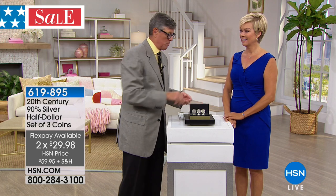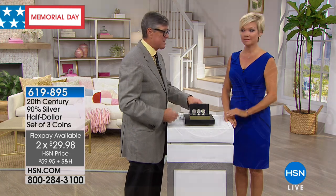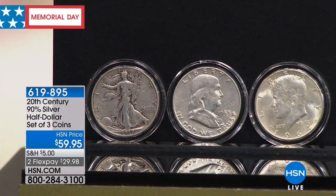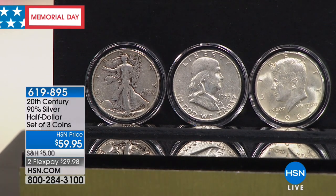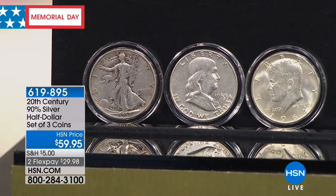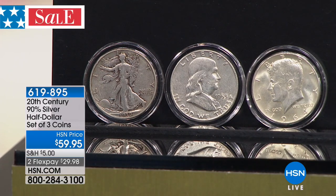Not that long ago, remember when silver was $50 an ounce, we were selling these for $59.95 a piece. Silver is near 6-year lows right now, so it's a great time to buy these. Our price on this, back when silver was $50 an ounce, would have been about $149 on this same set that you're looking at right here.